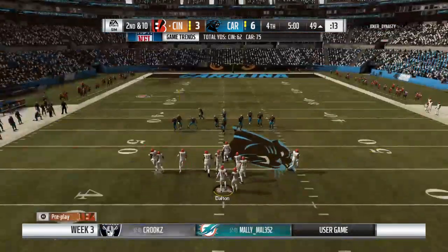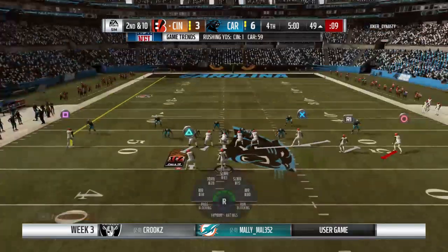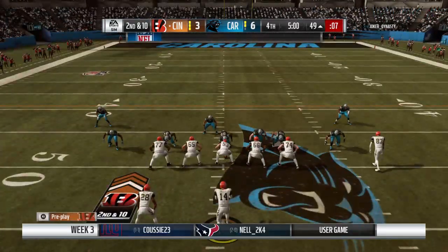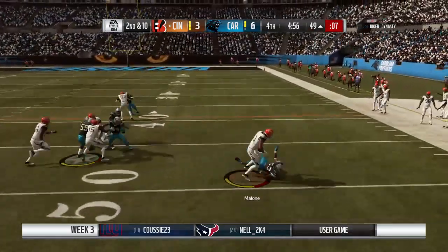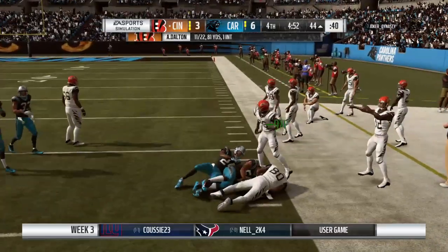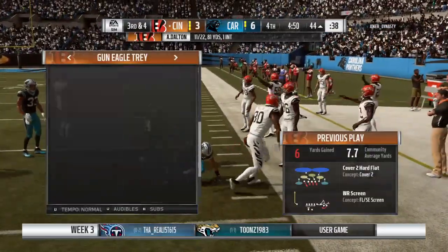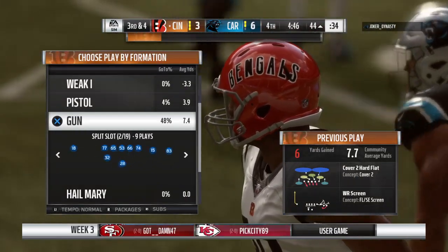An incomplete pass on 1st down. That leads to a 2nd and 10. Throwing again. Dalton. That's caught. It's Malone. Some extra space following the display of power. Down just inside the 45. 6 yards is the pickup, and that'll lead to a 3rd down.